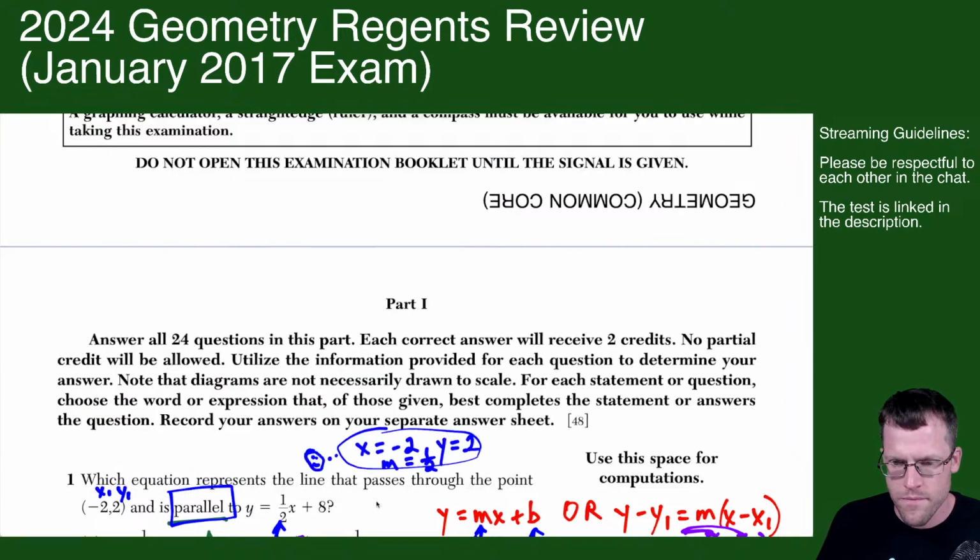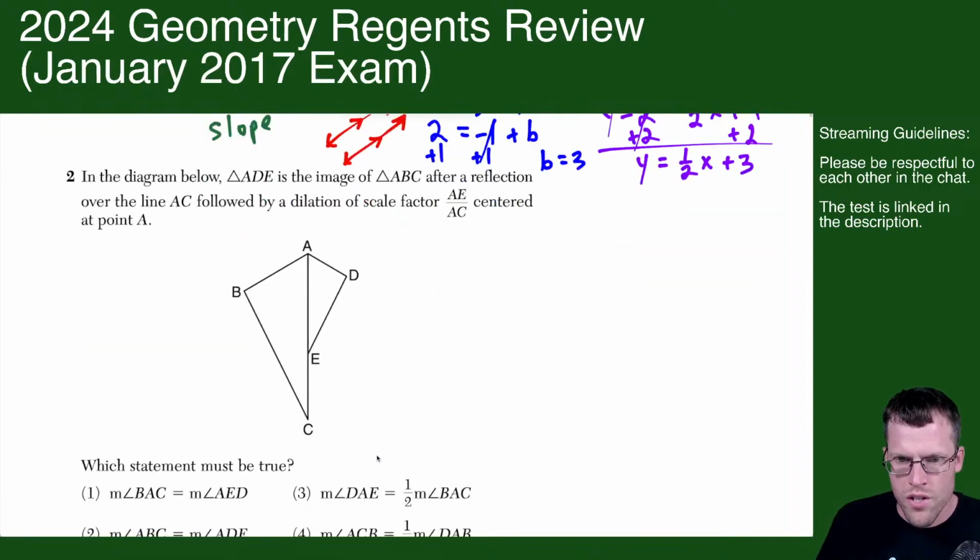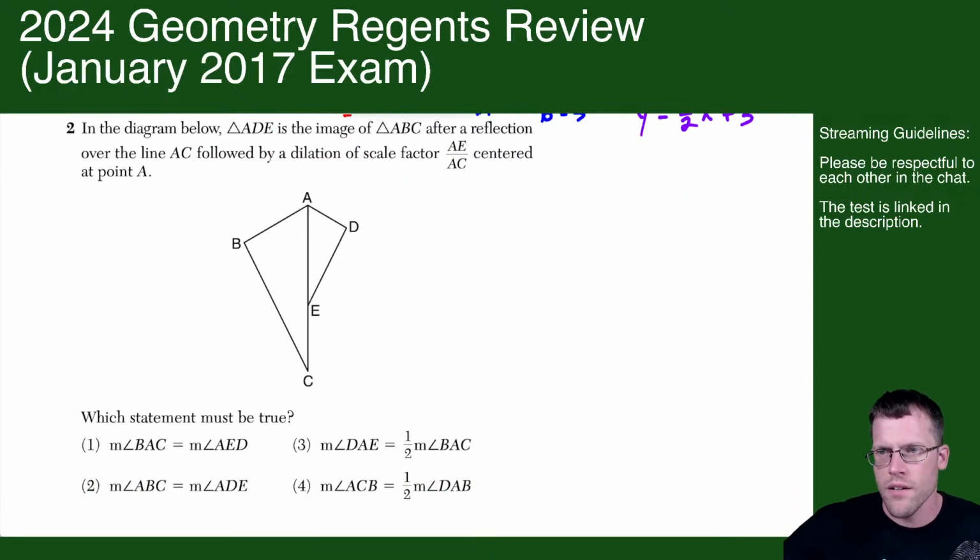Cool. All right, moving on. So question 2, now we've got, let's just see here. So we have triangle ADE is the image of triangle ABC after a reflection over the line AC followed by a dilation by a scale factor of AE over AC. So this one's definitely a little bit tricky.